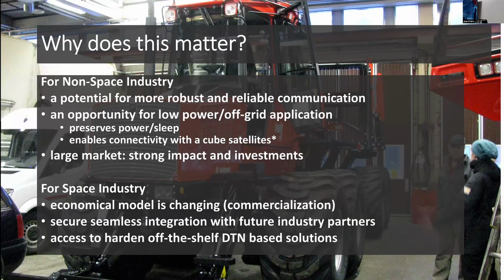So why does this matter? For non-space industry, it's a missed opportunity for more robust and reliable communication. The second point, which in my opinion became quite big, is that DTNs really help us do low-power off-grid applications. For instance, in the case that we have up in the mountains, most of the deployed nodes are in sleep mode, probably 95% of the time. You don't need to have radios on, because just listening takes a lot of power.